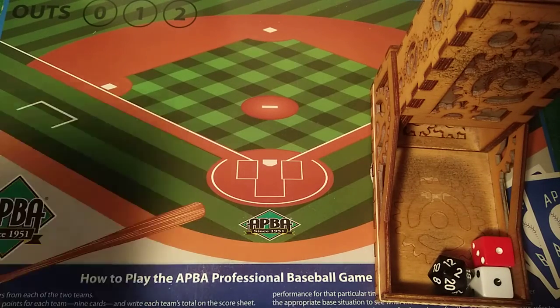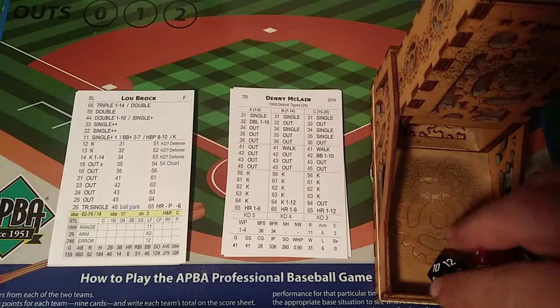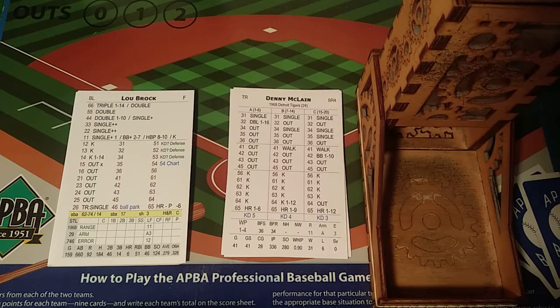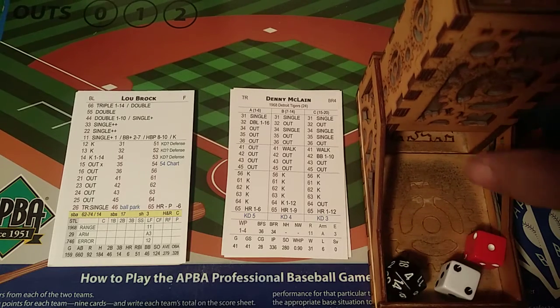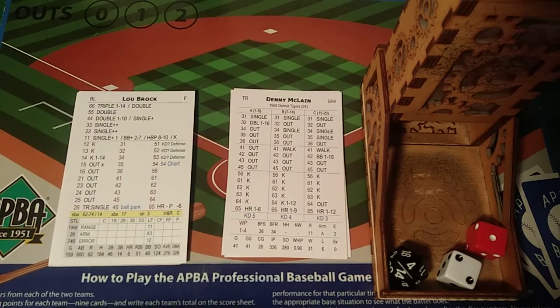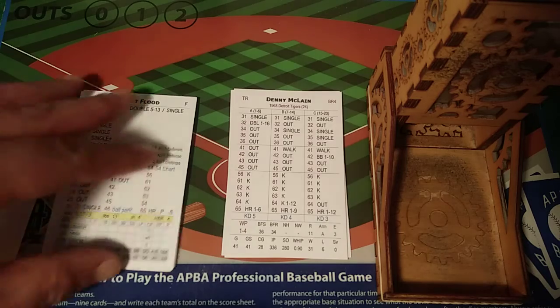We move to the bottom of the third. Again, working around the tripod. Lou Brock leads off against McLean. He rolls a 12. That's a strikeout. 1 away. Curt Flood.